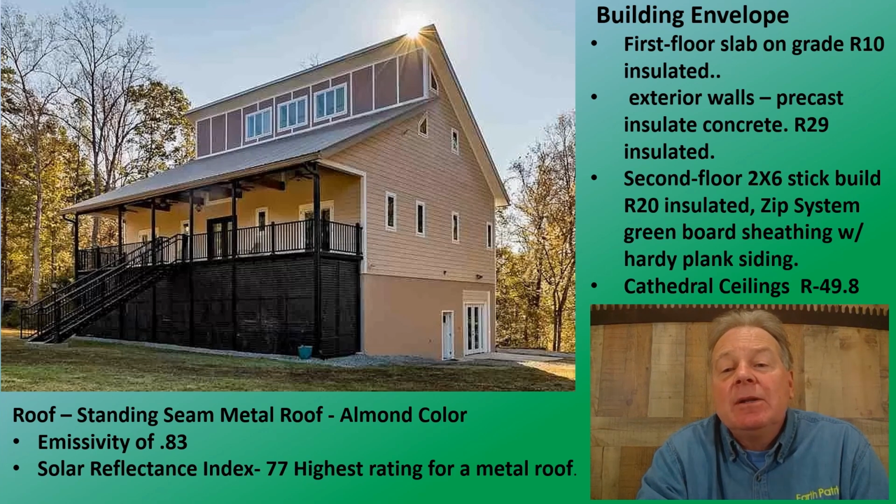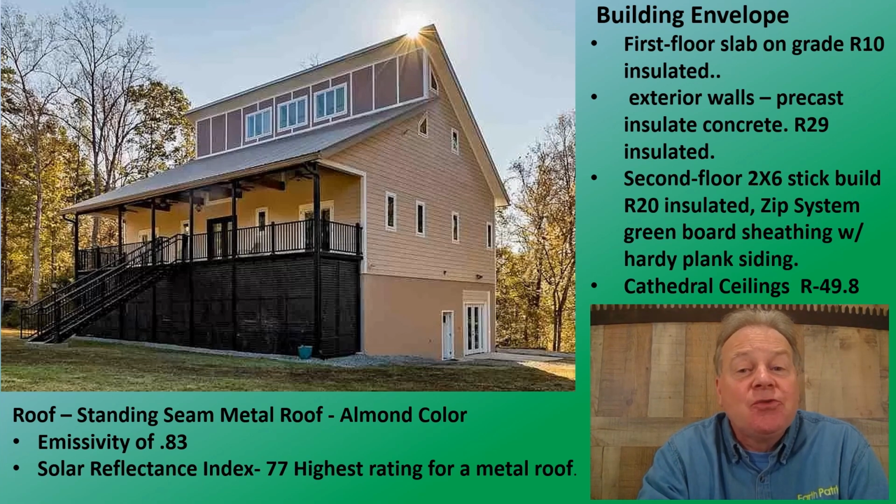The color of the metal matters, right? Because the color we utilize here is almond. The color almond has a solar reflective index of 0.77, the highest rating for a metal roof, and an emissivity of 0.83. Solar reflective index measures the roof's ability to reject solar heat.